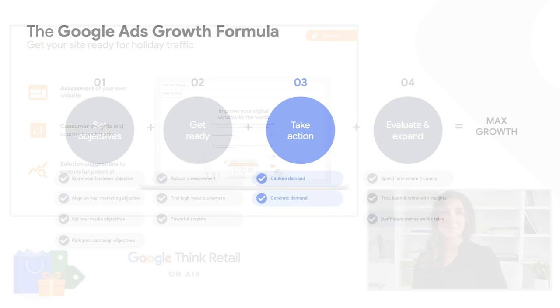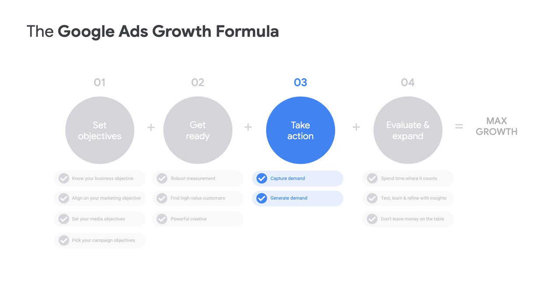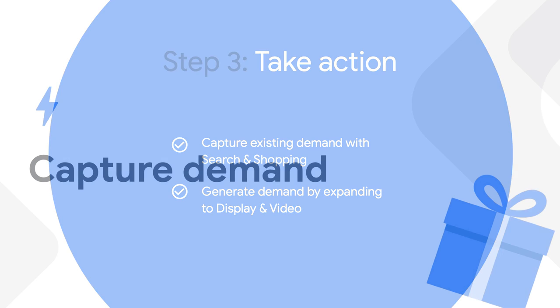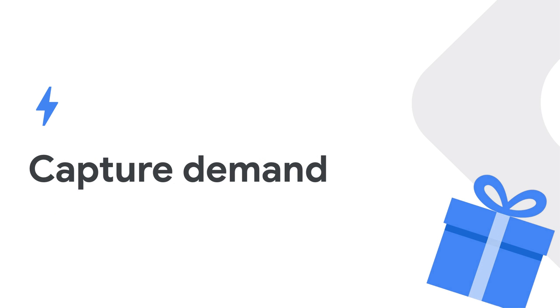Now that we have our objective set and we have our measurement, smart bidding, and creative ready to go, it's time to supercharge our campaigns. Let's start at the bottom of the funnel with search.